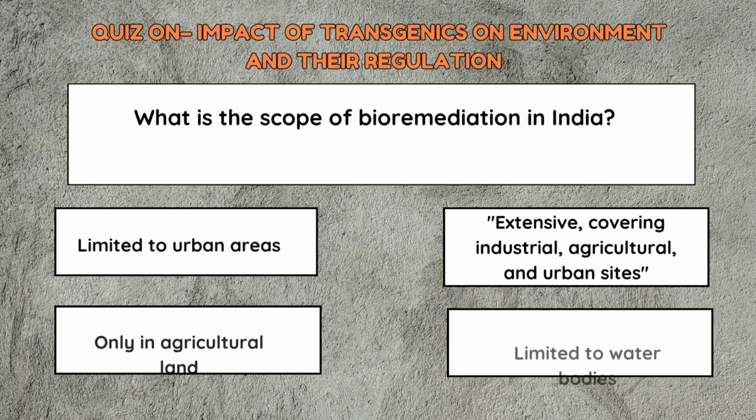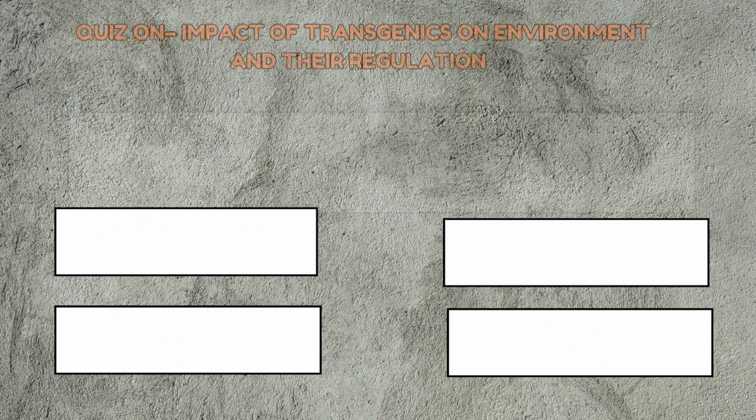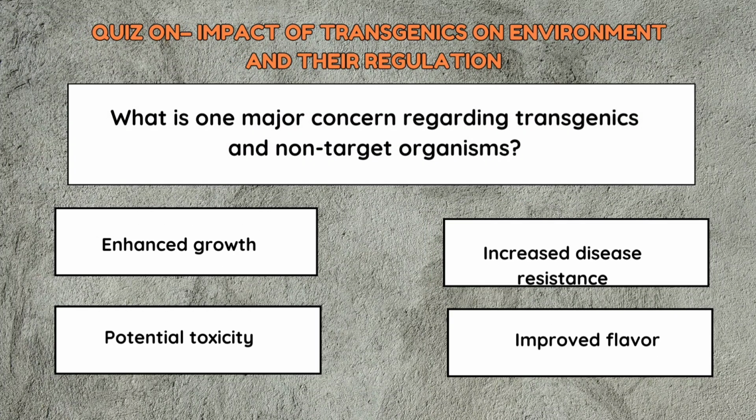What is the scope of bioremediation in India? Extensive, covering industrial, agriculture and urban sites. What is one major concern regarding transgenics and non-target organisms? Potential toxicity.